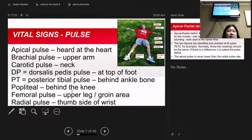Your dorsalis pedis pulse and your posterior tibial pulses are on your feet. When you're putting on stockings or TED hose or compression stockings, we need to make sure they still have a pulse in their feet. So we feel for those, and that's why those stockings have a hole in the top of them, so we can just peel them down and feel for the pulse. Your popliteal pulse is behind your knee. Your femoral pulse is in the groin of your leg.